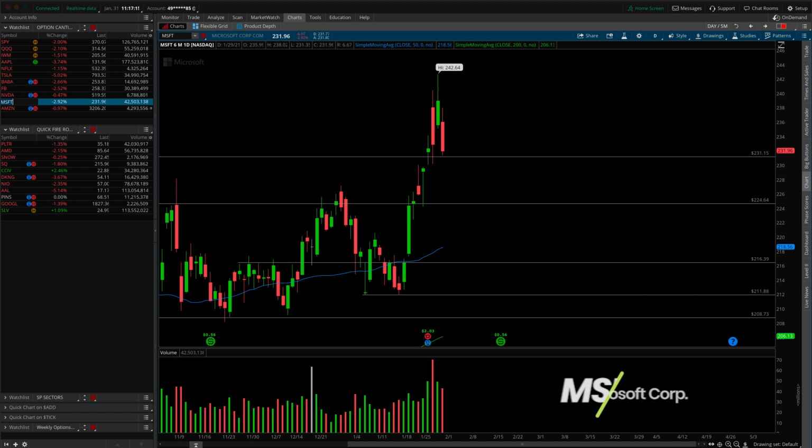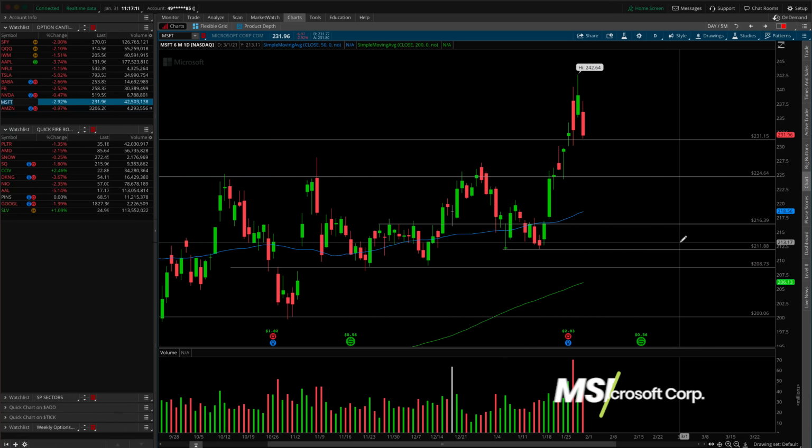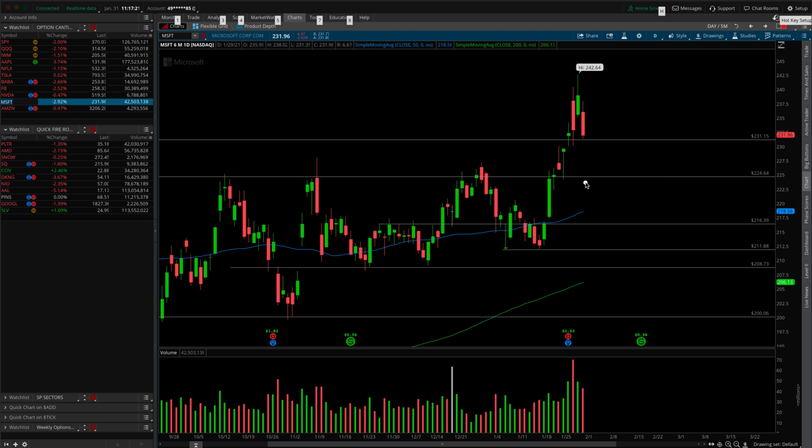Microsoft is the most bullish of the bunch, and I'll tell you why. Of course, it's because we made a new all-time high, and we're pulling back directly into it. So what you would ideally want to see happen is a bounce at this level here at the 231.15, but based on the candle structure, I'm not entirely convinced that it holds perfectly to the penny here.